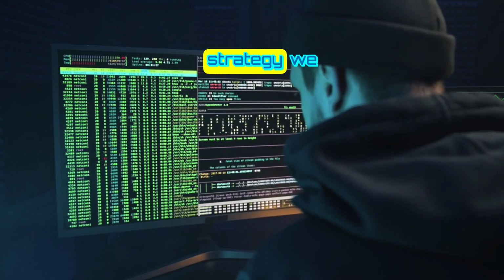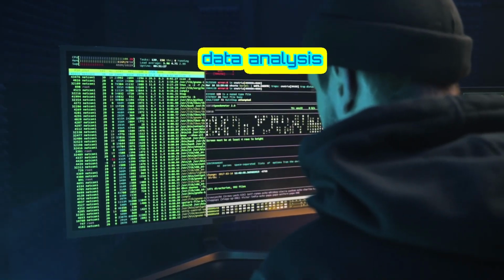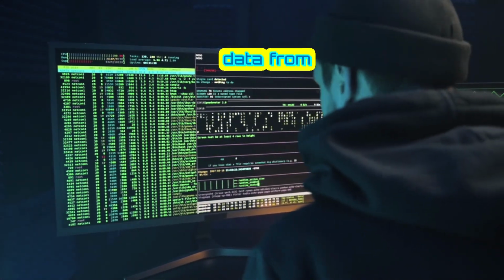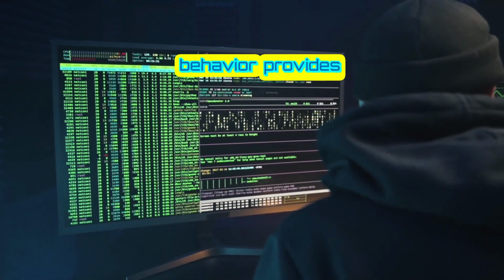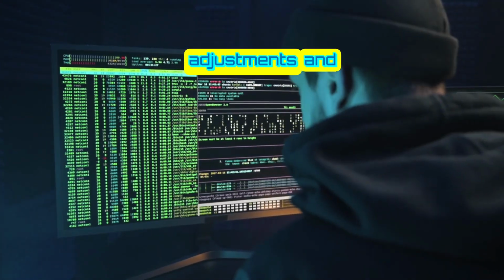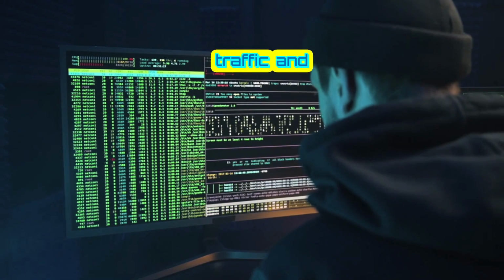Turning to the fourth strategy, we explore the importance of data analysis and metric tracking. Succinctly put, consolidated data from various touchpoints and user behavior provides invaluable insights into strategies or processes that need adjustments and should be maintained to increase both traffic and conversion.